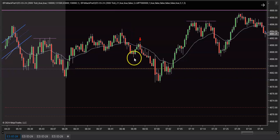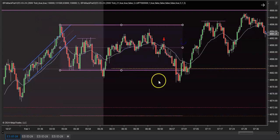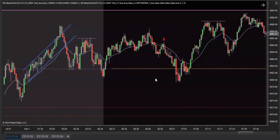And I think the first trade comes right here. First entry, second entry short. What I like about this is that it's in the upper half of this range. Actually, it's right at that midline. So it's a tough call, but I like it.